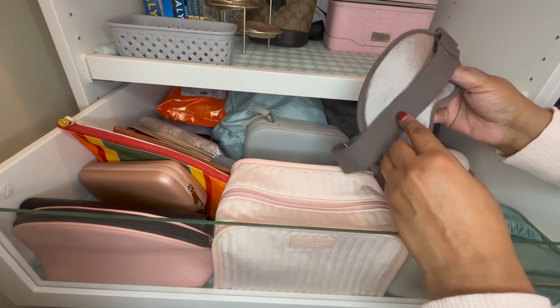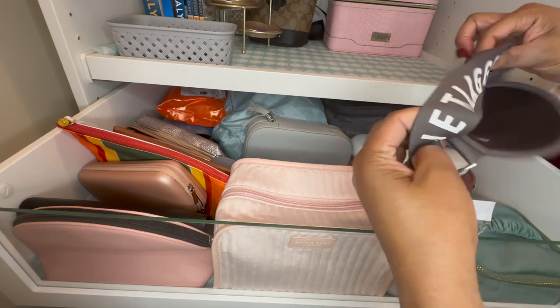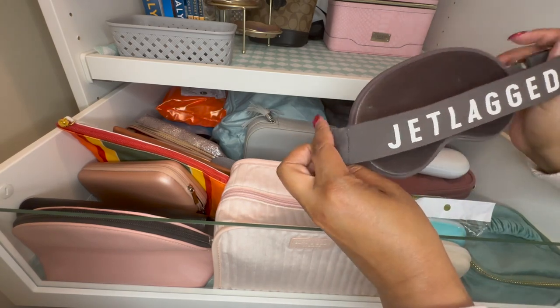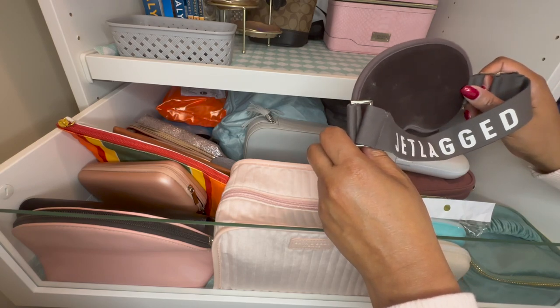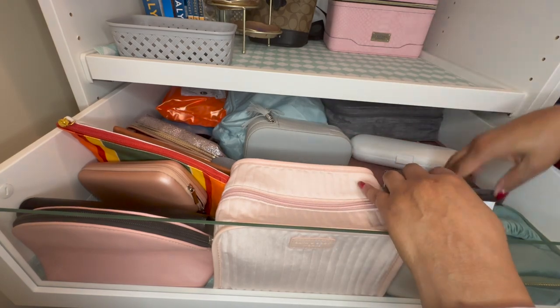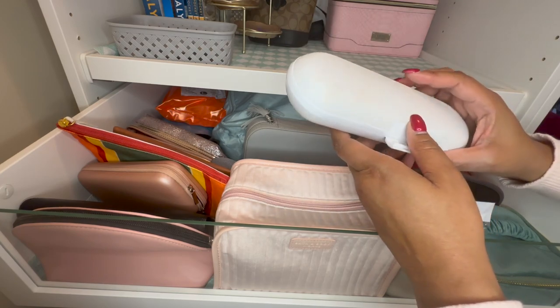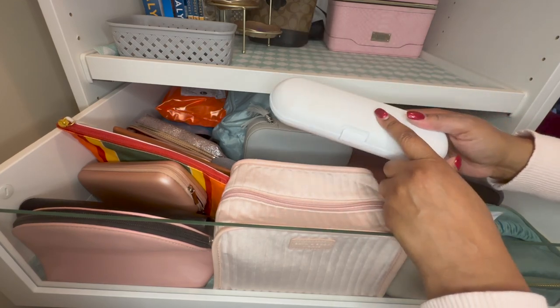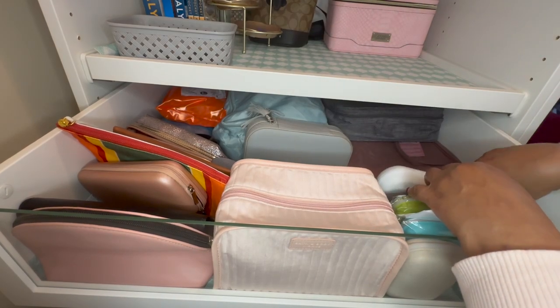I also have this eye mask, it has HBO Max on it. Jet lag. I do like to use eye masks on the plane, but I will say, honestly, I leave this at home a lot. I forget about it, but I have it. This is my toothbrush case. I've had this one forever. I've since gotten another electric toothbrush, but I keep this case for travel.